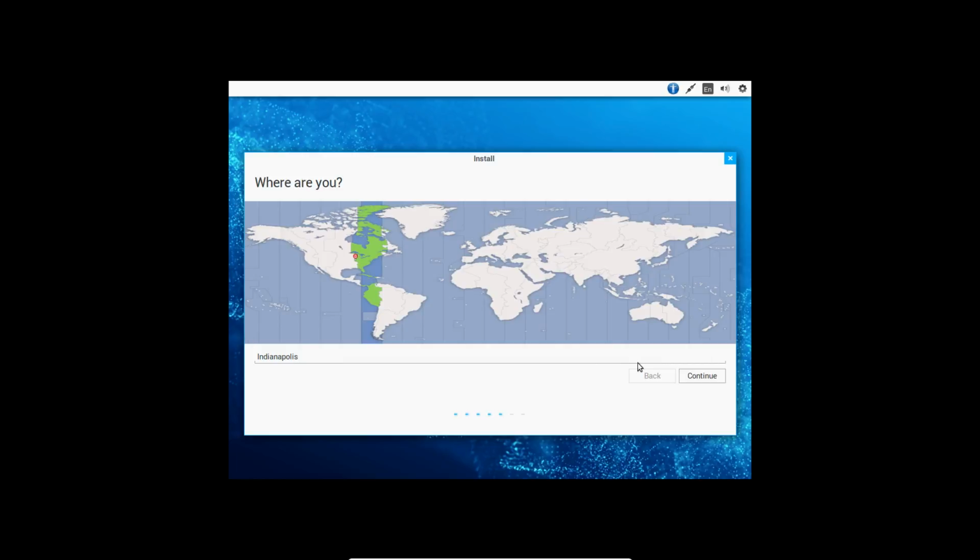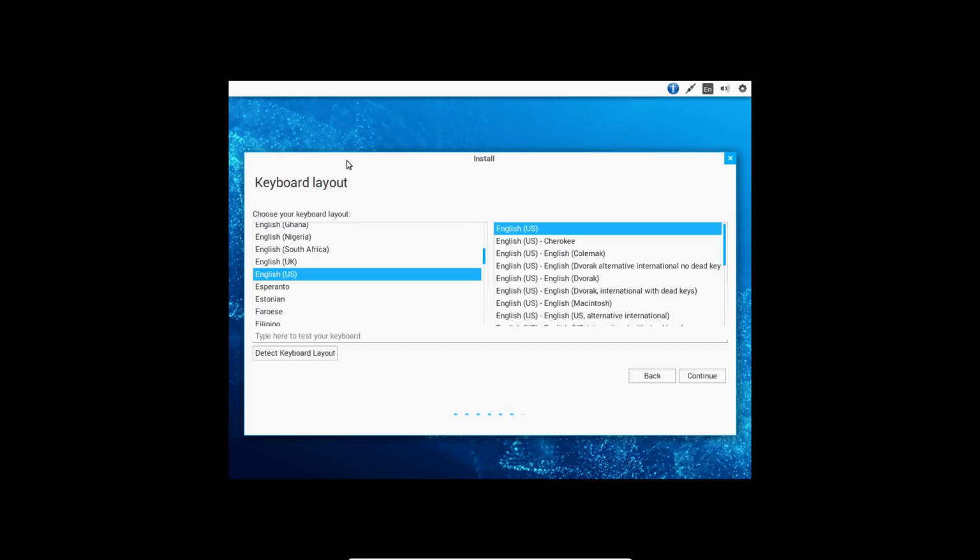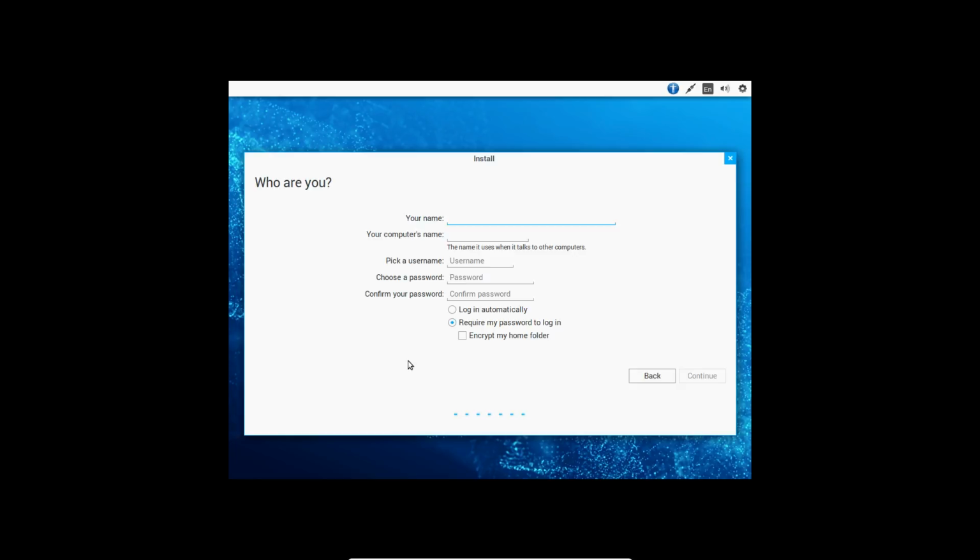And then it already picked up where I'm at. Continue. Continue, and my username and my password. Remember, never forget your password. You should always have a strong password. In VirtualBox, I just got a short one, and red means it's too short. It's not a secure password. And I always like the auto login, so I always check that.